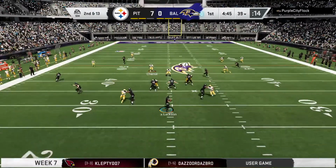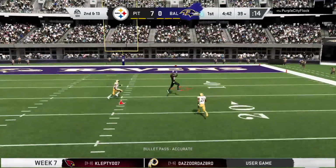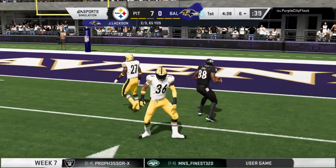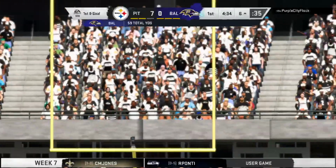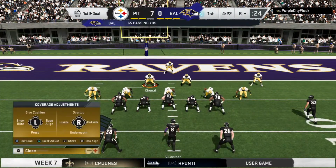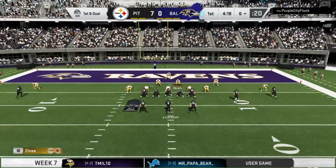They're going to look to throw. Going up top. This is caught inside the 15. And now they are knocking on the door inside Pittsburgh's 10. A big play that time for the Ravens. 55 yards.